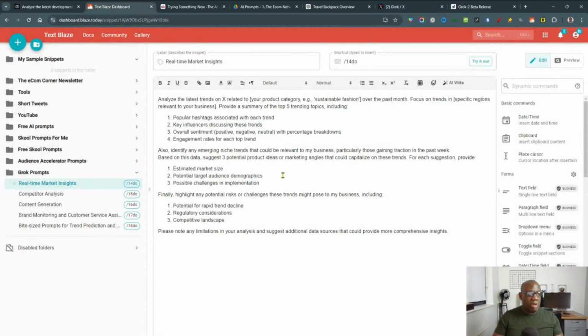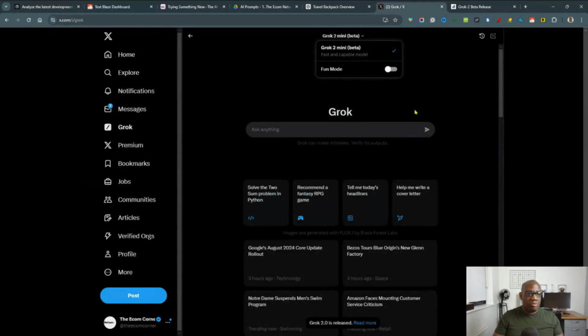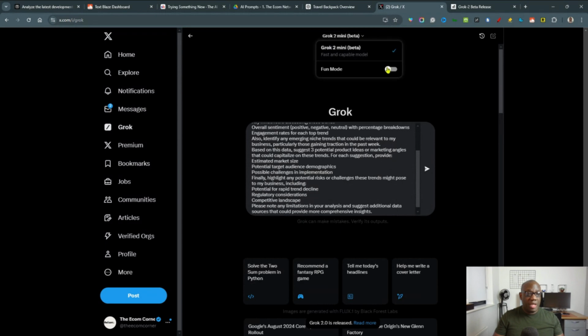So what we're going to do is grab our first prompt, and the first one we're going to look at is real-time market insights. And I've obviously got the prompt here, so we're just going to copy this and then paste it into Grok. Again, if you want to try this out, you can either try it on fun mode or turn fun mode off. I'm going to switch mine off for now.